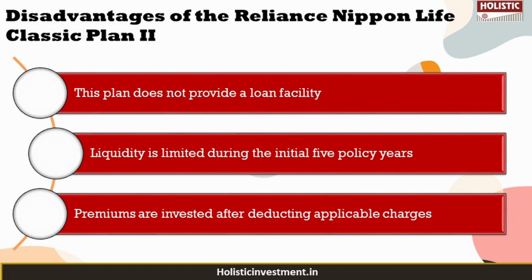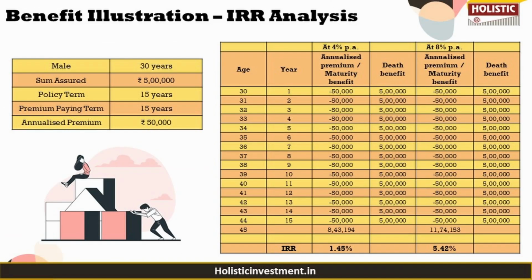Now, as we have a basic understanding of this policy, let's move on to the analysis part of the video, where we are going to analyze the IRR, which is the internal rate of return of this policy, to get a better idea and to help us make an informed decision. So for instance, we are going to assume that a 30-year-old male chooses this plan with a sum assured of 5 lakh, a policy term of 15 years and a premium payment term of 15 years. So he pays an annual premium of 50,000 and receives a fund value at maturity.